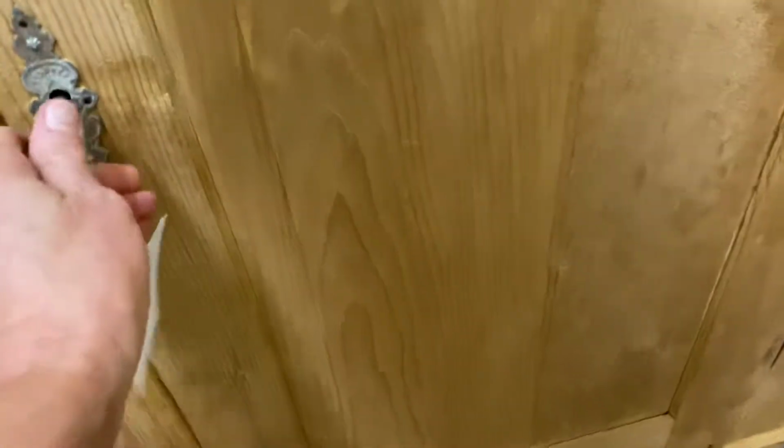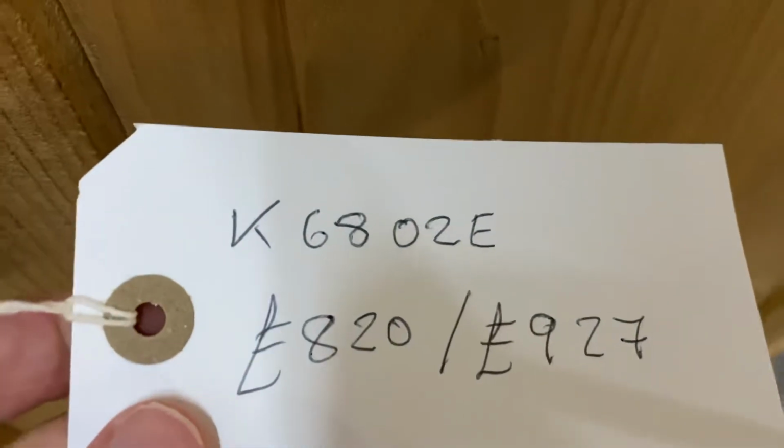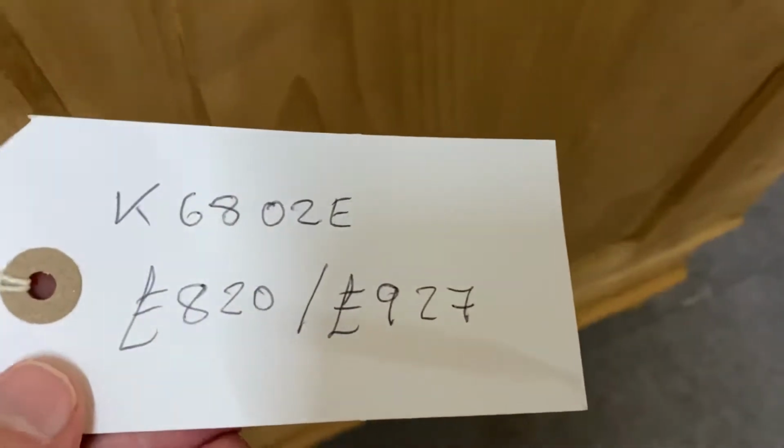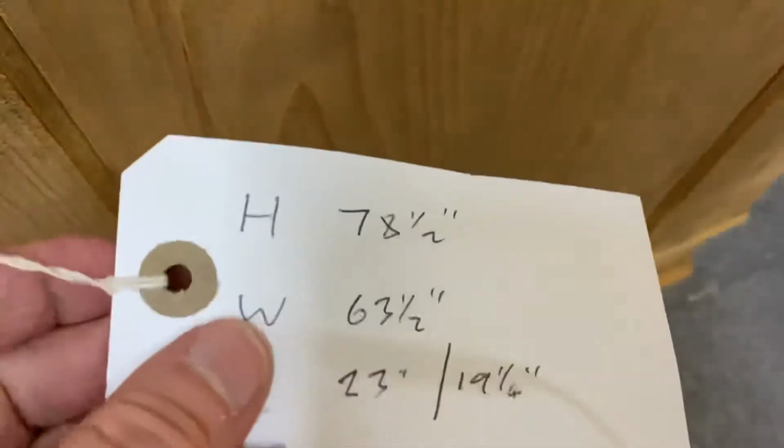So the code on this one is K6802E. The price in the bare wood is £820, and if you'd like it wax polished, it's £927.